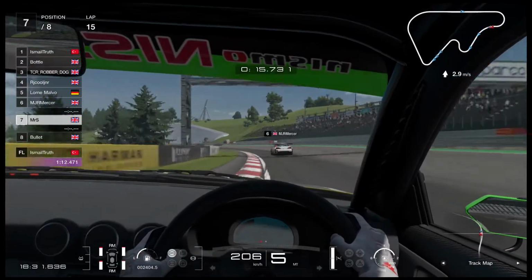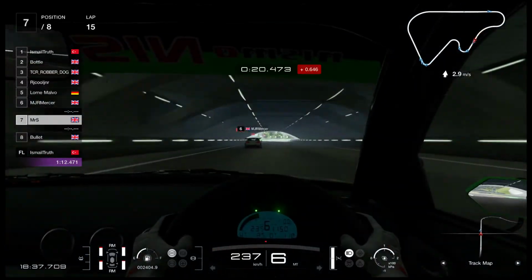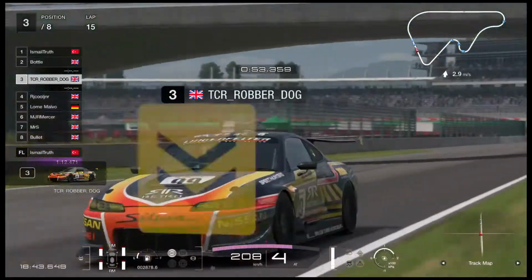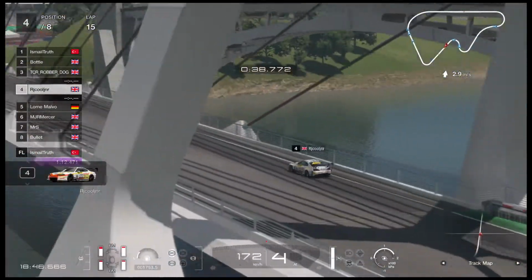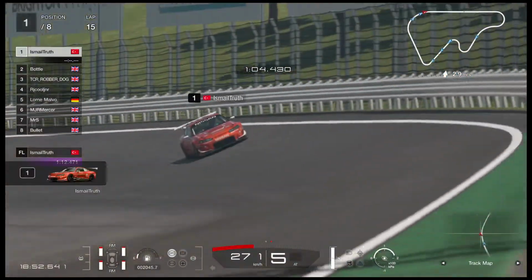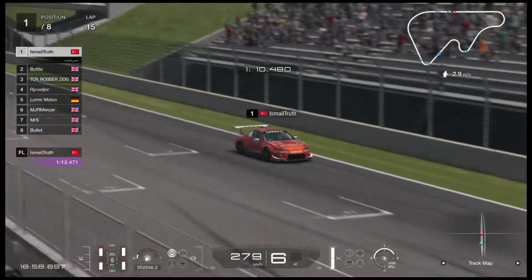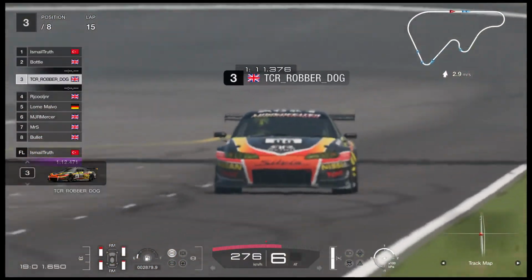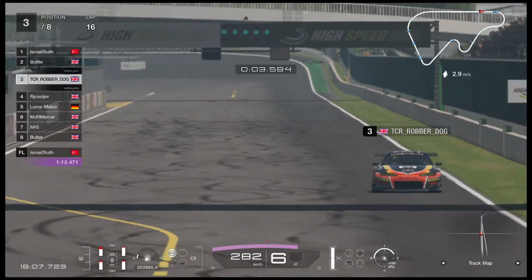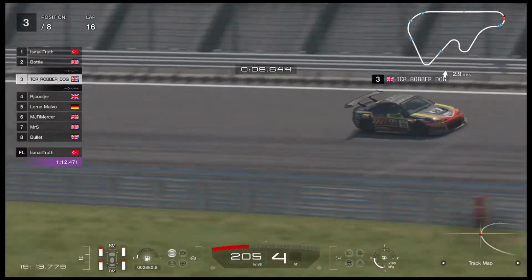This track is almost, I would say, 80% full throttle. It's quite a lot of full throttle. As now we might, no, I think one more lap and then we see Ismail and the Roberts Dog pit. Roberts Dog might be able to make it without a change of tires.